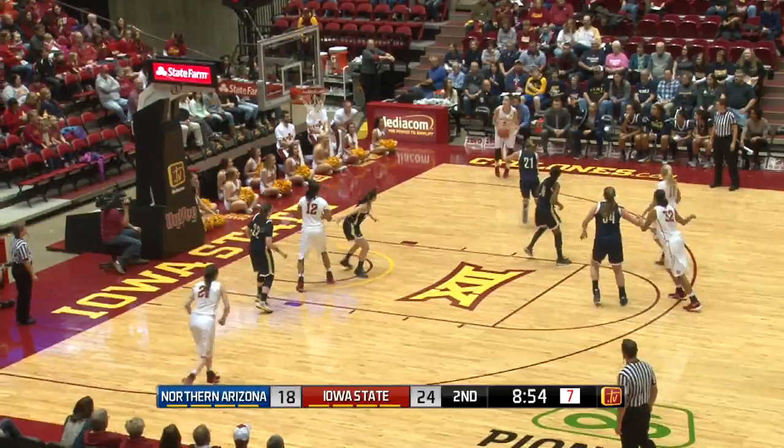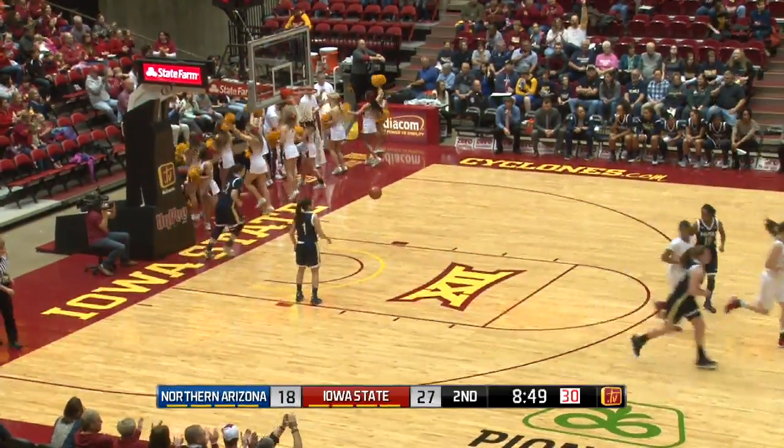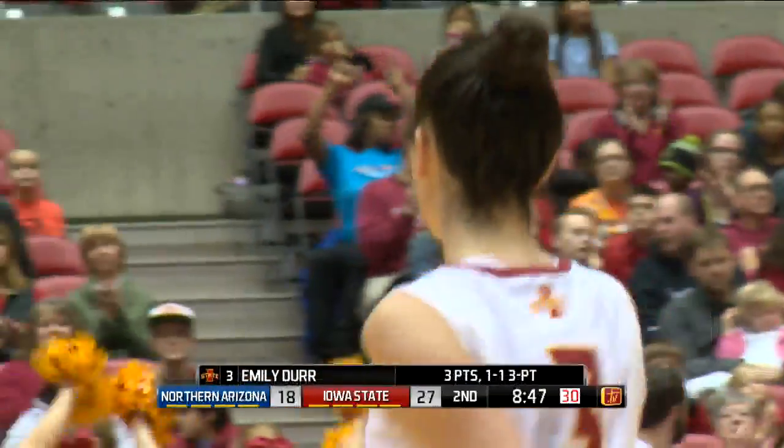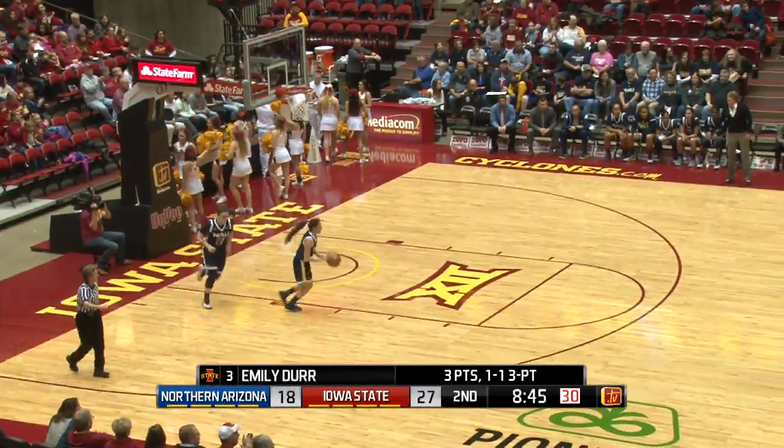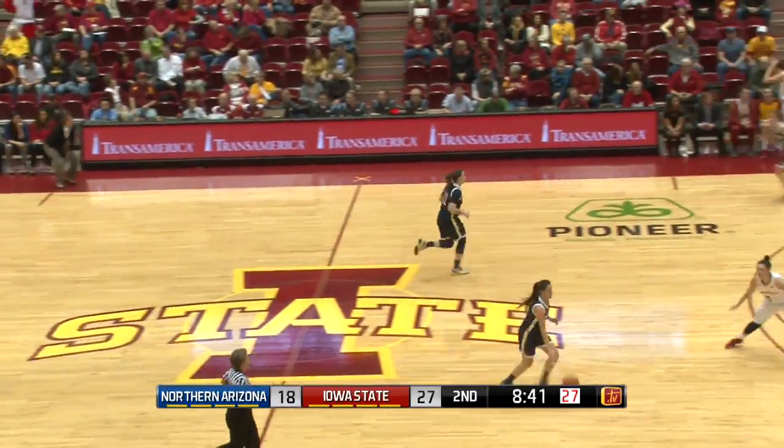Buckley starts in. Back to Durr. Durr from the corner for three. It's good. Emily Durr with the three-pointer from the corner. And Iowa State up again by nine at 27-18. She picks up right where she left off on Sunday. Made four on Sunday afternoon. Gets her first one down today.